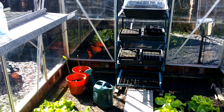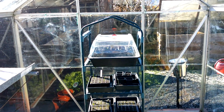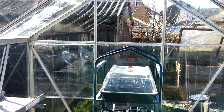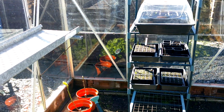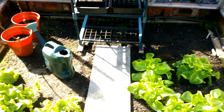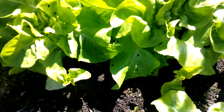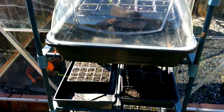So I did get the greenhouse power washed. Took me a while to get everything sorted out. I've realised now we've got an electrical problem. One of the outside sockets isn't working. I don't know what's going on there. But anyway, I'm glad to have gotten it done. And you can see it's stuff on the lettuce leaves, but they'll just wash them. It'll be fine.